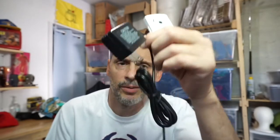Okay, another item I picked up was this little AT&T Pantech phone with the charger. Brand new. It was in the plastic bag. Powered it up. It works. There was no data or any memory on it, so I'm assuming it was never used. So I'll get that listed. I have not listed that yet.